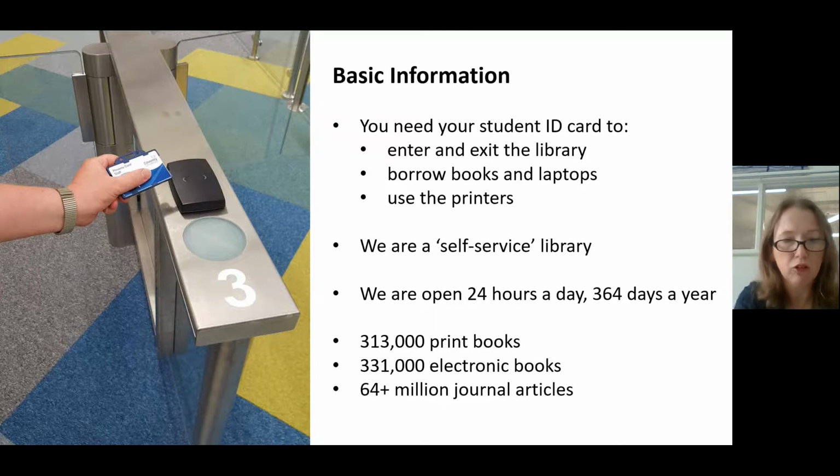So do that homework before you actually come along to the campus. We currently have around 313,000 print books, 331,000 electronic books, and over 64 million journal articles. But that number is changing all the time, particularly with regards to our electronic offering. So there is a mass of information that's available for you to use through the library.